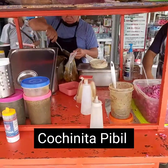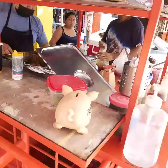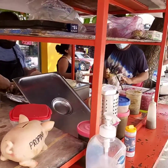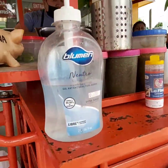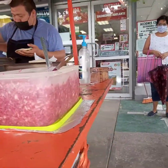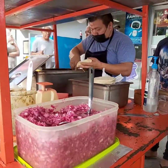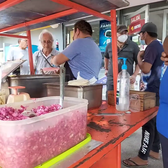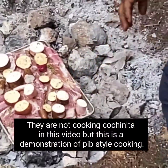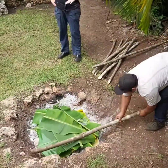Cochinita pibil is a traditional Mexican slow-roasted pork dish from the Yucatan Peninsula. Preparation involves marinating the meat in a strongly acidic citrus, Seville or bitter orange juice, adding annatto seed, which gives it a vivid burnt orange color. The meat is then cooked in a pib, which is an earth oven. They dig a hole, light a fire with firewood and stones, cook the meat over low heat, covered with banana leaves and soil.